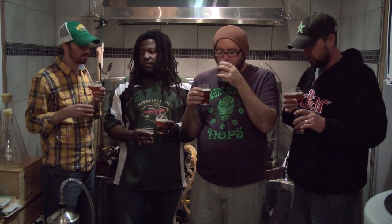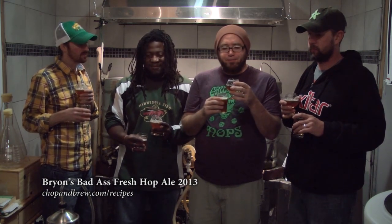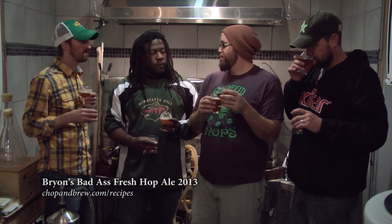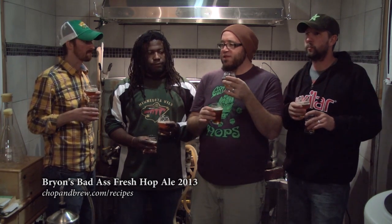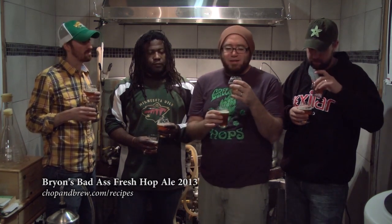Yeah. I think it's, what is it? Maris Otter, Vienna, a little Crystal 40. Yeah, that's it. So in the clean one, the un-hop-backed one, very malty. I taste that middle layer of vegetation though. The hops are definitely not over the top or omnipresent like in the other beer. This is actually like the wet hops are doing a very balanced job.